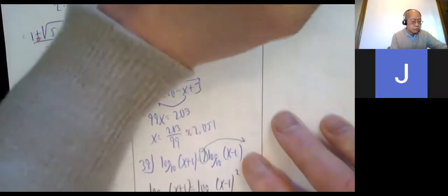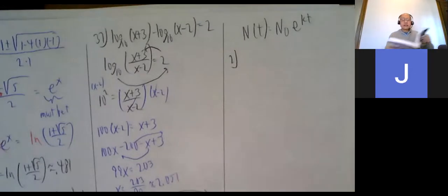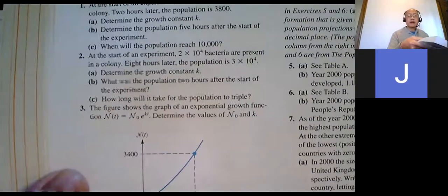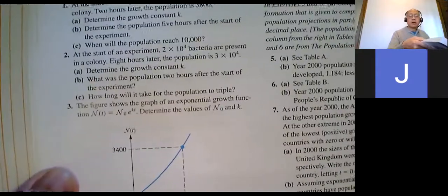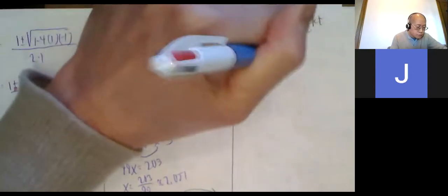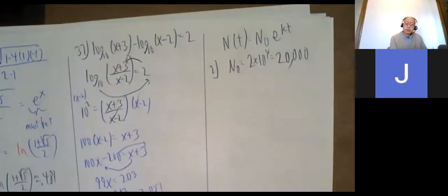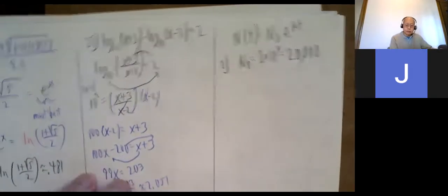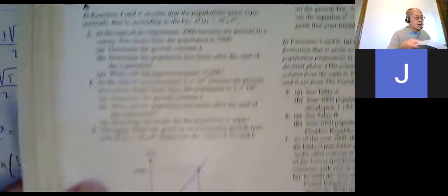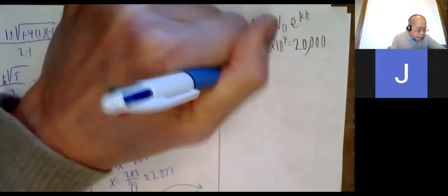N of T equals N0 e to the KT. N0, it says at the start of the experiment. That's the N0, 2 × 10⁴. I'm not sure why they wrote it like that. It makes it extra hard, but 2 × 10⁴ is 2 followed by 4 zeros, 1, 2, 3, 4. So in other words, 20,000. That's the N0. Then they said something about 3 × 10⁴, that must be 30,000, 8 hours, okay? So T equals 8 hours, 30,000.